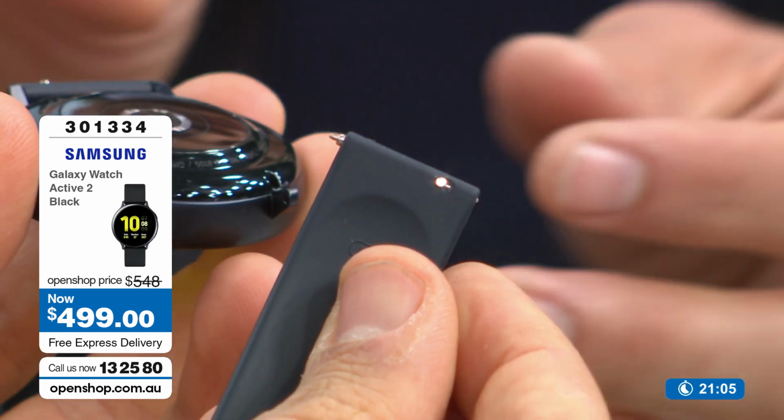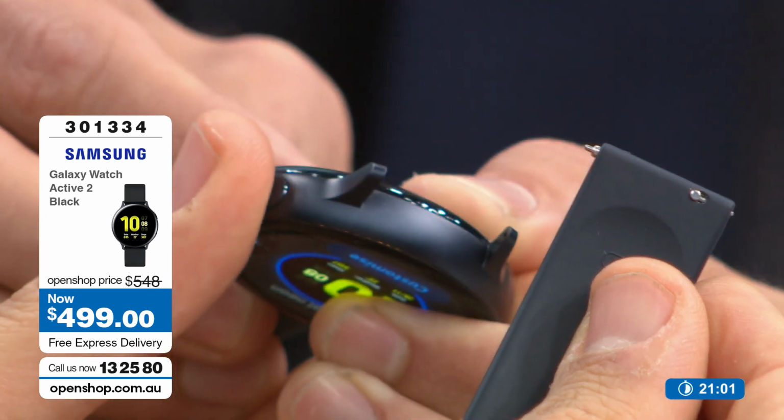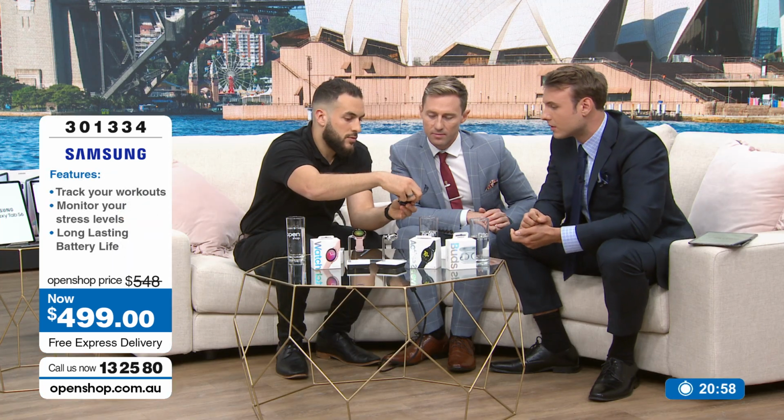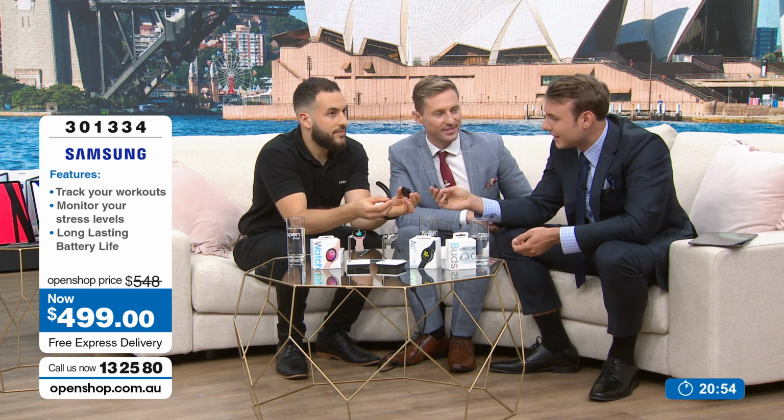Oh, I see. So as long as you've got a 20mm band, that's easy. You can easily, that pin. Oh, easy. Here we go. And they're out. That's what I love about it. You can customize it. Yeah.